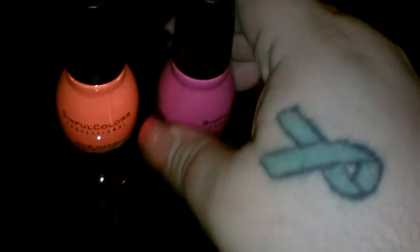Sorry about all my cords. That's my computer. I have a Sinful Colors nail polish Walgreens haul to share with you guys. And before I do that, I'm actually going to show you the colors I already had, which were only like four colors anyway. And then I'll show you the six that I purchased.